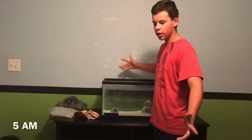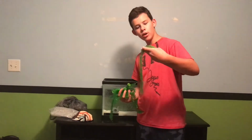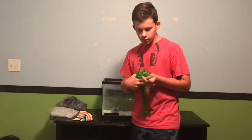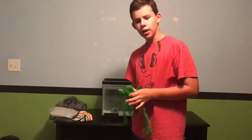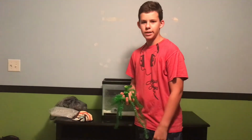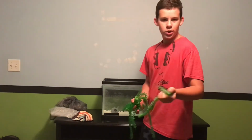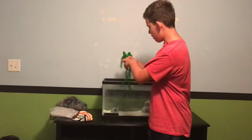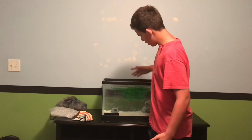Now that we got the water in, what I have here is almost like artificial hornwort. I remember when I got it, there were these little bits here, and it was attached to a hard base piece. But yeah, you can find them at the pet store for anywhere from like $5 to $7 typically, and then you just take these off, or you could keep it on there and put it in the tank. It's up to you. But yeah, basically what you want to do is just plop these at the top, and there you go.